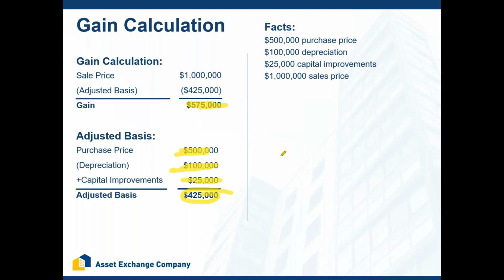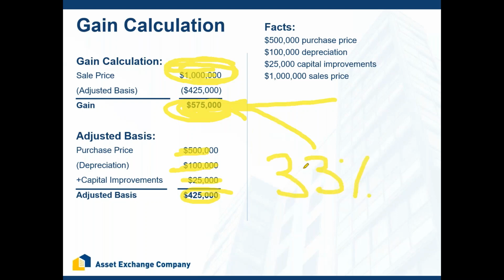When I do an exchange, if I want to defer the taxes on that gain, how much real estate do I have to buy, guys? $1 million worth of real estate. So I'm selling for a net sales price of $1 million. I have to buy for $1 million or more to defer all the taxes on this gain here. And what is the tax rate? It's about 33%. So my taxes will be about $200,000.